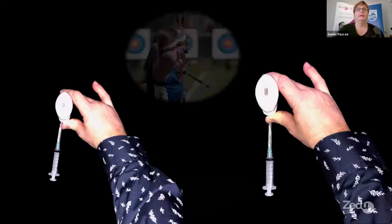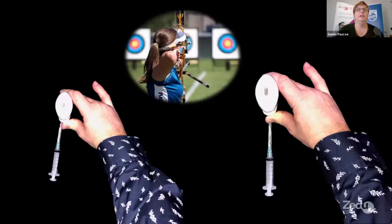It's like shooting archery. To get the bullseye, you have to be lined up exactly right. Just a tiny little bit off means that by the time you get to your target, you're well off skew.